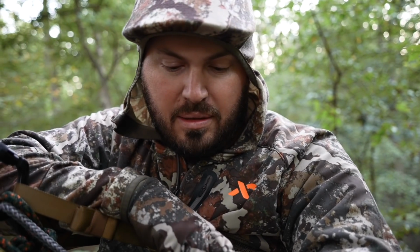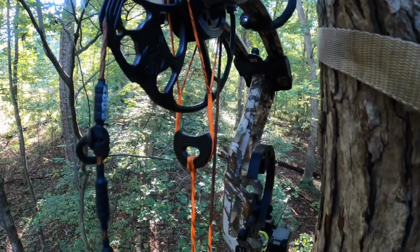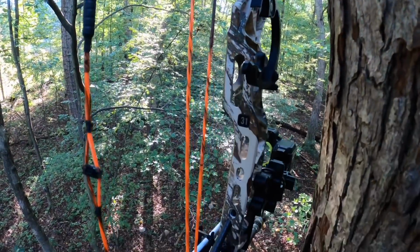I got a couple buddies that I'm hunting with right now, not on this property, but close by. So every time my phone goes off with them texting me, I'm thinking that they shot something, and they probably will. I was so excited to get in the tree this morning, I forgot my bino harness. So thank goodness I'm using a range-finding bow sight, because otherwise I'd be screwed.